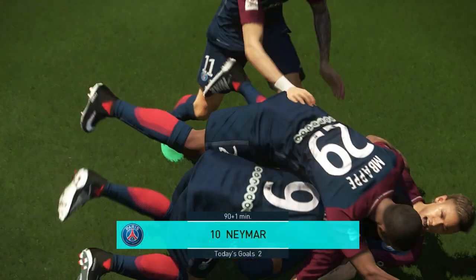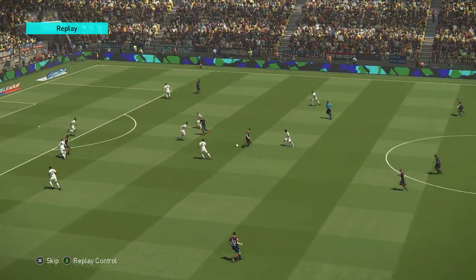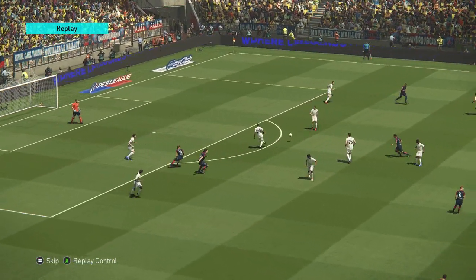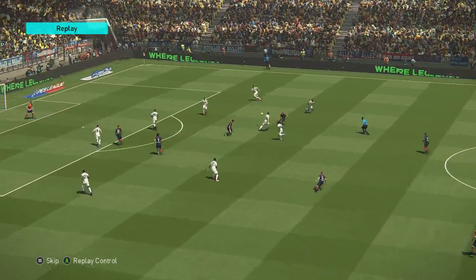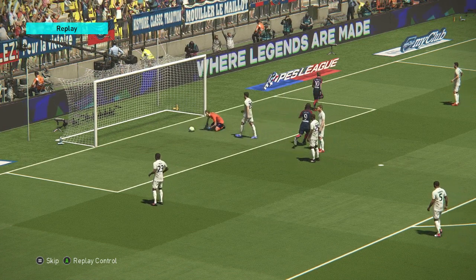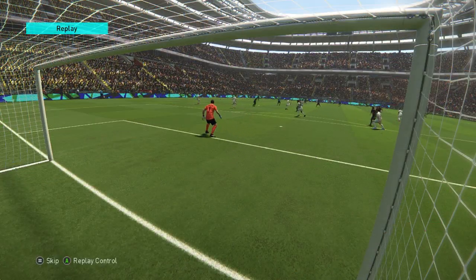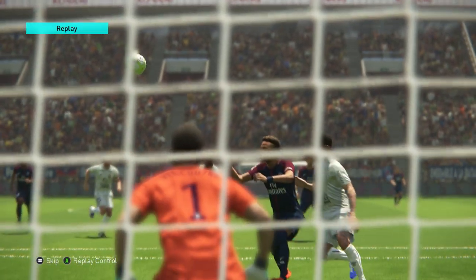Better and better. Great header, made it look easy. Well, look, it's often the timing of the jump that dictates what you can do with any header, and if you get it slightly wrong, then you'll struggle, but that was beautifully met, it really was. His second of the game, and an eye now for the hat-trick.